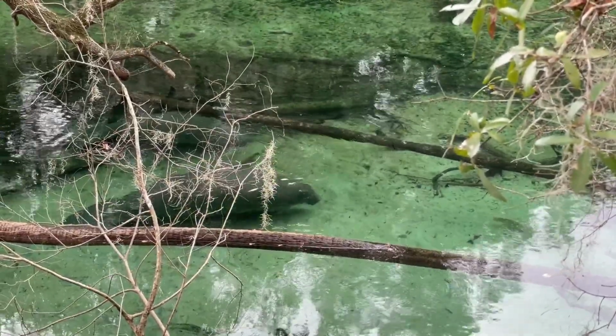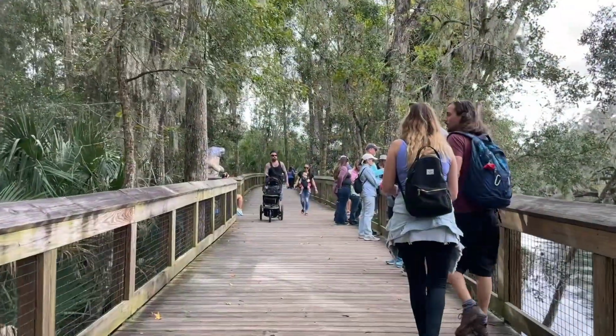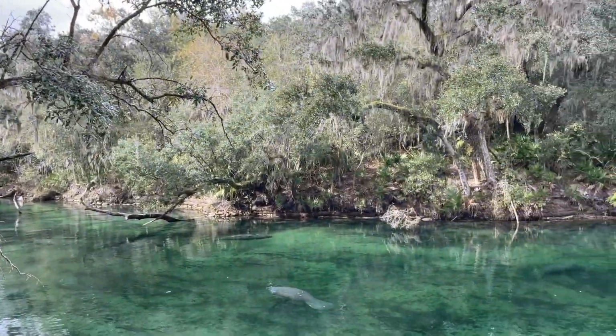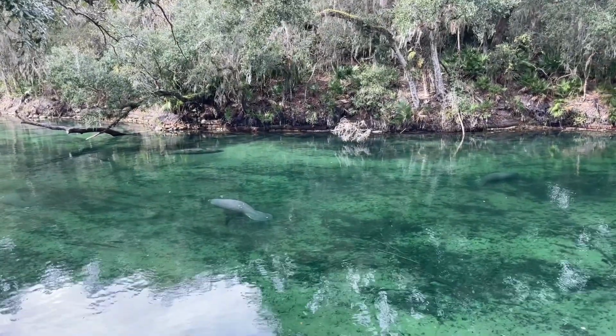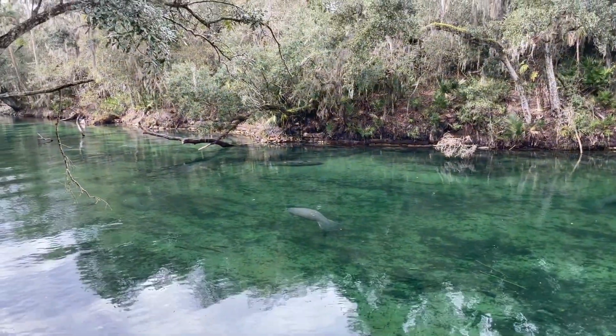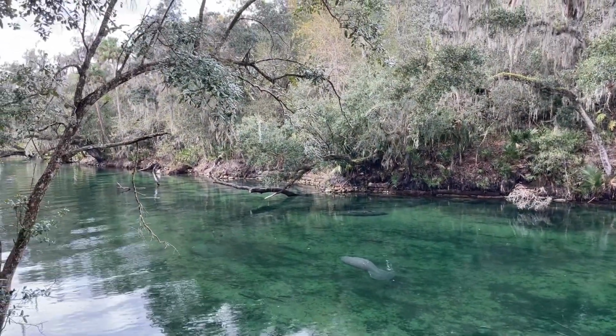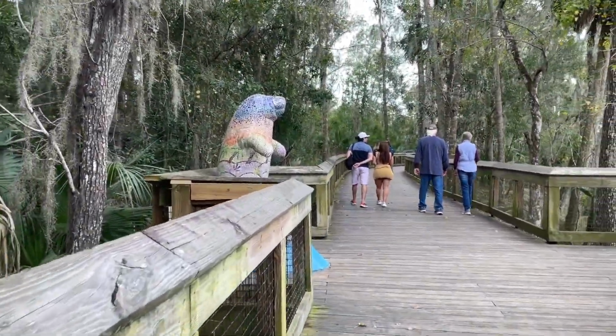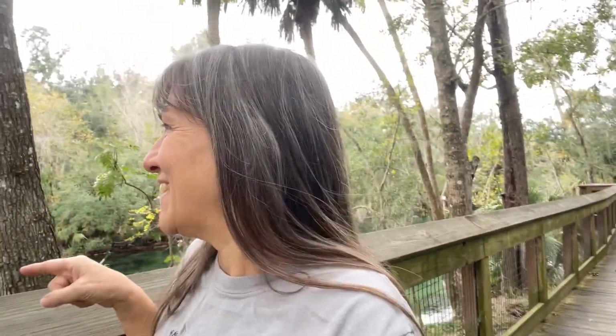Their main diet is seagrass, which has been dying off due to poor water quality in many of Florida's coastal estuaries. This lack of food, cold stress, and vessel collisions can be blamed for their dwindling numbers. So if you're wanting to see manatee, this part of the boardwalk gets you closer to the water. And right now, tons of them. There's lots of manatee out here. Couple vultures.